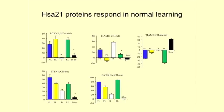And intersectin is another protein. RCAN1 inhibits calcineurin. It plays a role in the dynamic responses of NMDA receptors. Each one of these proteins is responding in normal learning. So chromosome 21, are these genes really playing an important role in normal learning? These data would suggest that we need to think about the fact that they have direct responses to normal learning.